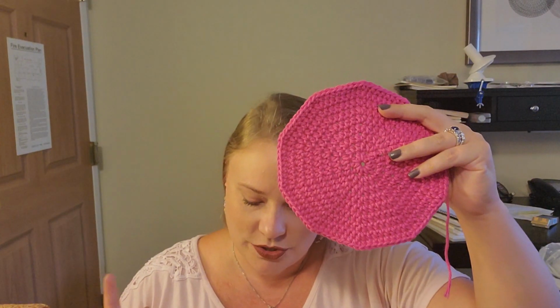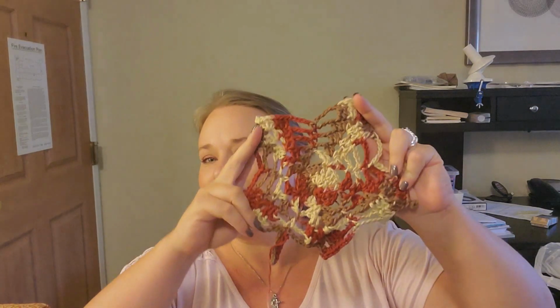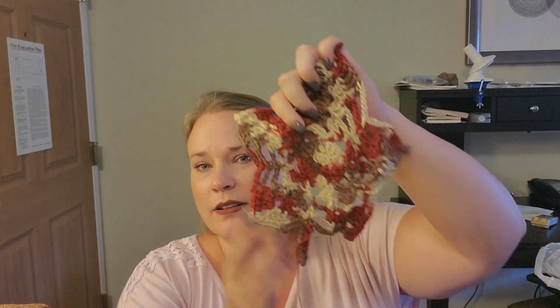Finish whip. I did a circle dishy. Create a table decoration. Once again, playing with my cottons. I made a maple leaf doily.